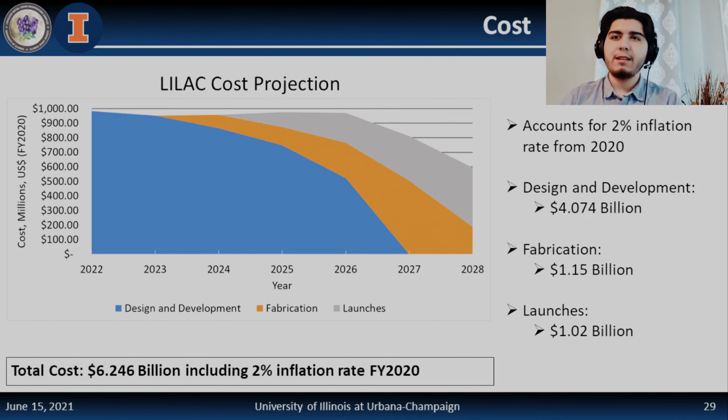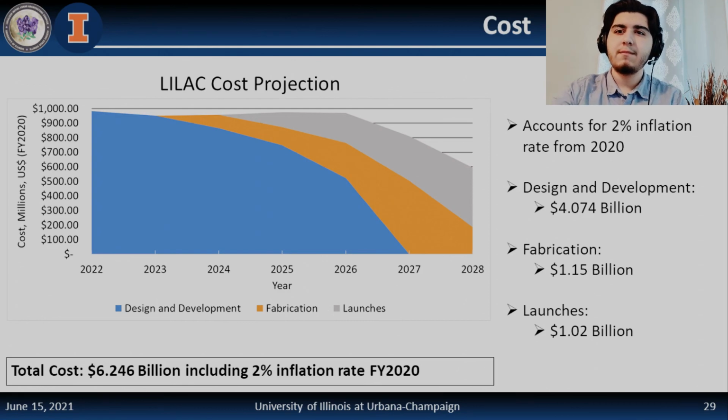The total cost for design and development is $4.074 billion. Fabrication begins after 2 years of design and development with a total cost of $1.15 billion. Launch costs are $1.02 billion, which is distributed from 2025 to 2028 in conjunction with NASA Launch Services Program, thus spreading the cost of the launch over a 4-year plan. Total cost of LILAC is $6.246 billion over the total mission time, which is compliant with the constraints.